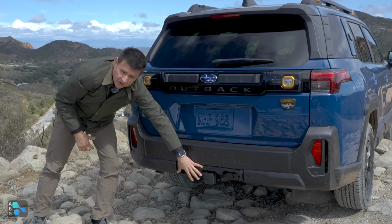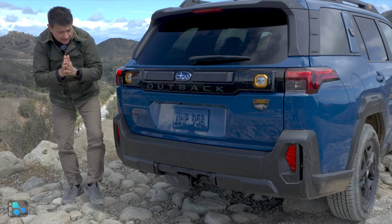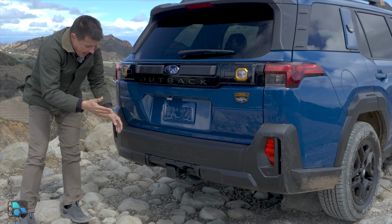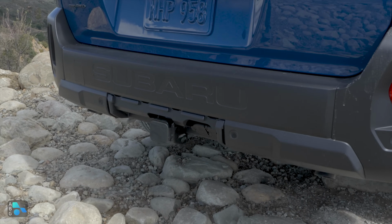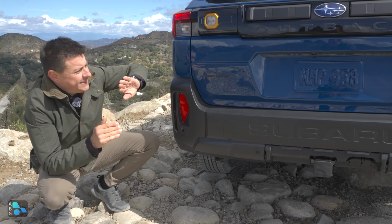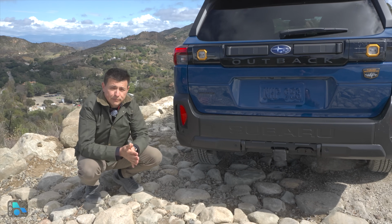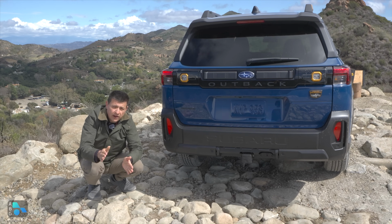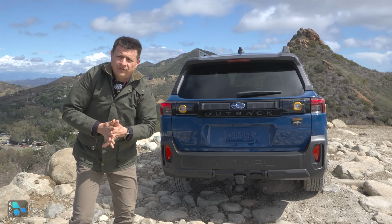Now, there is going to be a cover over that area. This one does not have the cover installed on it, and I appreciate that they are showing us without the cover, so you can see what it's like for people that actually tow regularly. You can actually see that I think it's relatively well finished, all things considered. This model is painted in the signature Wilderness blue paint color. We don't have any information on approach, breakover, or departure angles, but again, I suspect that the breakover angle is pretty similar to before. Approach and departure may be slightly different due to the different dimensions.